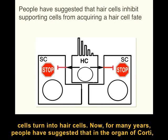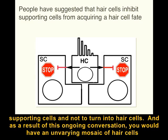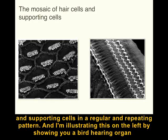Now, for many years, people have suggested that in the organ of Corti, there might be an ongoing conversation between hair cells and supporting cells, such that hair cells actively tell the supporting cells to remain as supporting cells and not to turn into hair cells. And as a result of this ongoing conversation, you would have an unvarying mosaic of hair cells and supporting cells in a regular and repeating pattern.